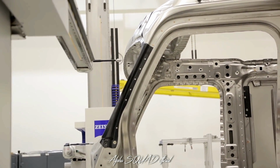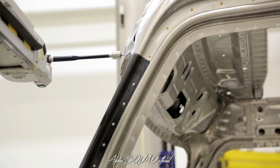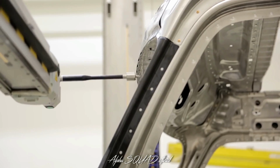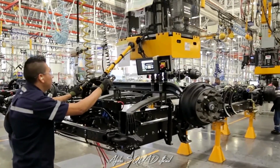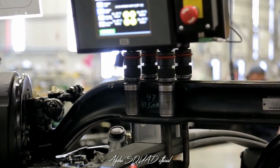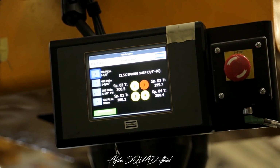The Coordinate Measurement Machine, or CMM, is used to assure the cab body is manufactured to the tightest tolerances for confirming cab squareness and hole alignment. Direct current, or DC, tools are used throughout the manufacturing process where proper torque is essential for nut-style fasteners. These DC tools allow for tracking historical torque values down to the individual truck.